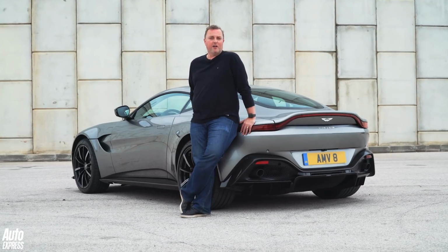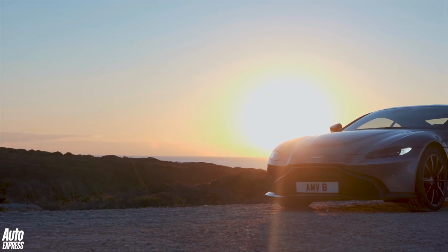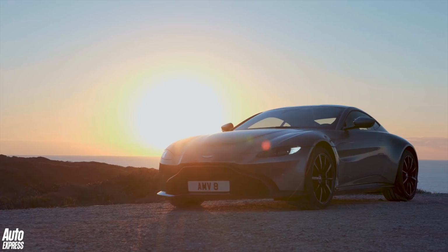So is the new Aston Martin Vantage worthy of a place on my bedroom wall? Well, my wife might have something to say about that, as she probably will about the comments about Cheryl Baker earlier. But yes, this is one fantastic car.